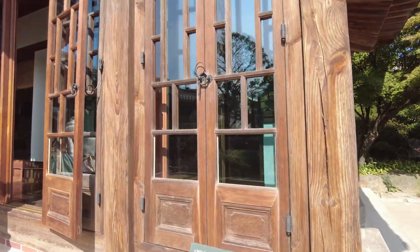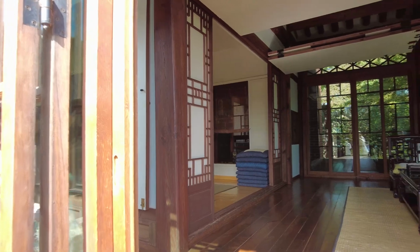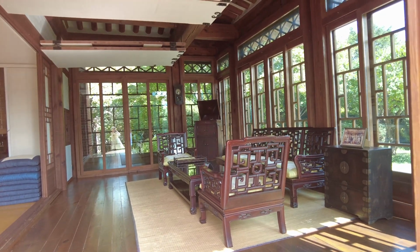And in this house there were a lot of Korean dramas that were filmed. Let me know if you guys know any. I will do some digging, but I never watched any Korean drama, so I don't know, but apparently there's a lot that's been filmed here. Apparently this is a room that you can see in K-dramas.